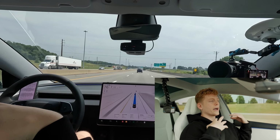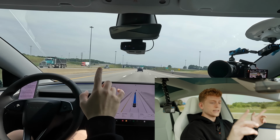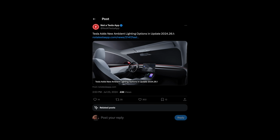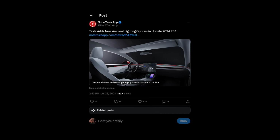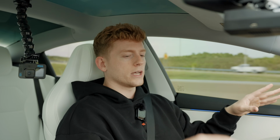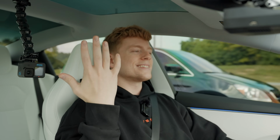And I guess all of mine and other people's complaining about how the lights just aren't bright enough, Tesla has listened as the new update that's coming will allow you to adjust the ambient lighting brightness independent of the screen brightness, because as of right now, the only way you can adjust it is if you turn the screen brightness up or down. And then the last thing I really want to say is just the headliner.